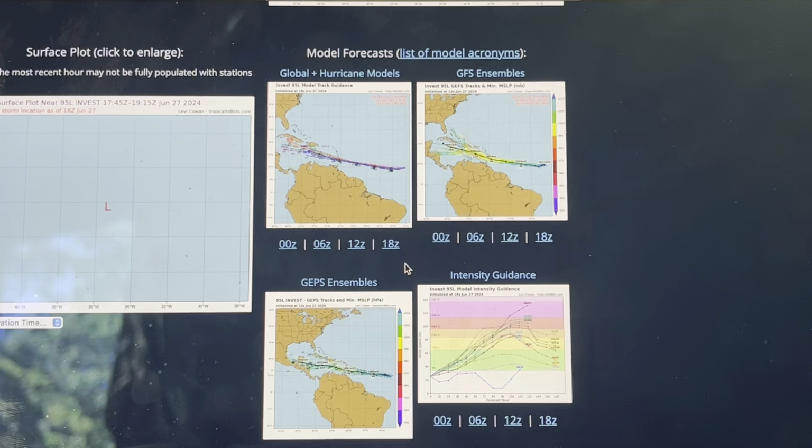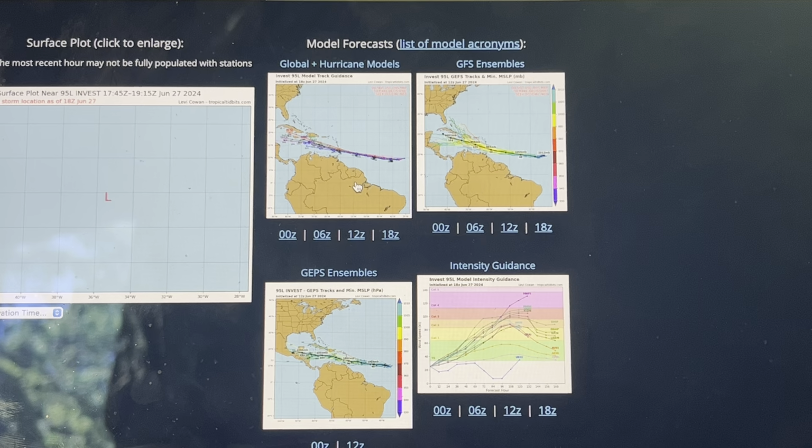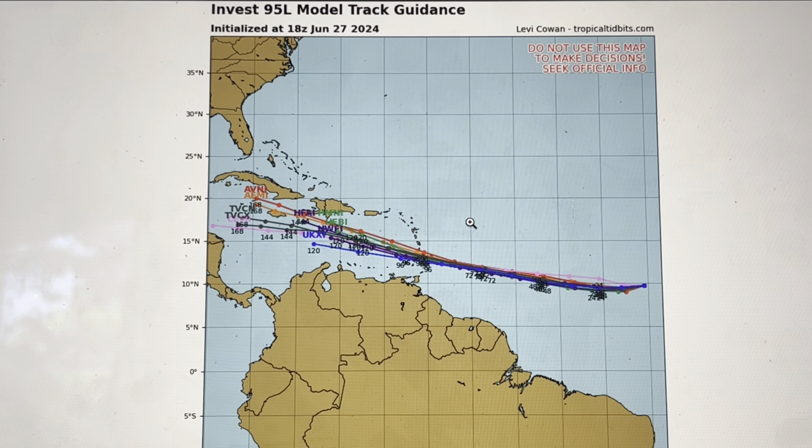Now, what I really want to show, which, by the way, you can already take a quick look at in the intensity guidance before I even click on it, and I will dive into that in a little bit more detail shortly. But the general model track guidance right off the bat is showing very, very good, tight agreement of where the system is going to go. It's going to most likely continue to track to the west, cross over the southern Lesser Antilles and into the Caribbean Sea, where it will track through the eastern central Caribbean.